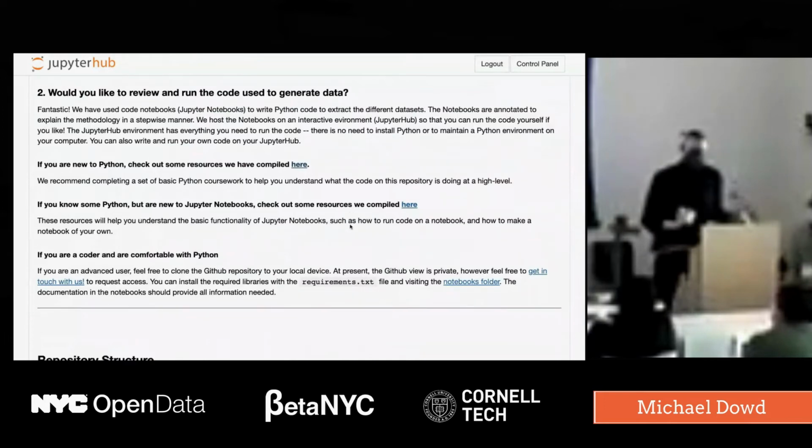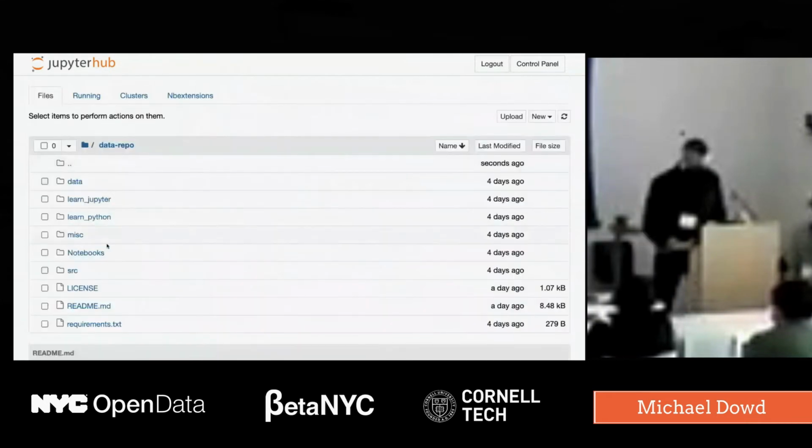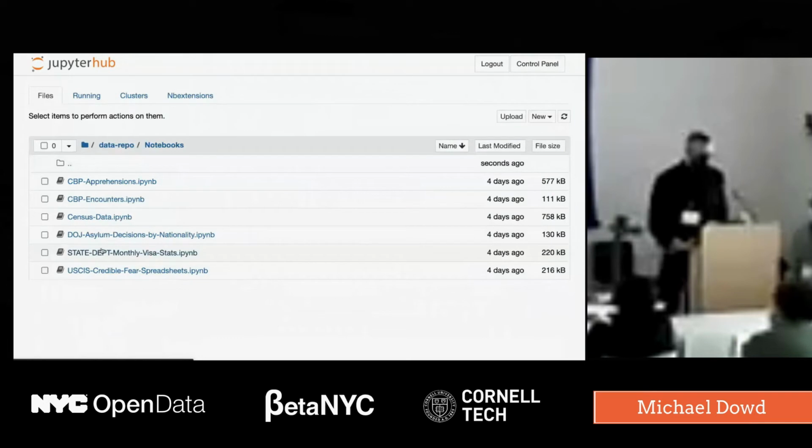Also, if you're just a coder and you like just want the code, then you probably don't even want the JupyterHub. Just pull down the GitHub, spin up your own like local environment, install the requirements, everything will work. So that's the general structure. If we go over here to notebooks, we can see each of the notebooks we have inside of the data repo currently.